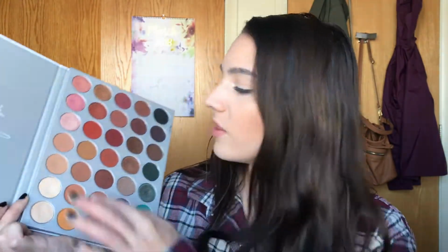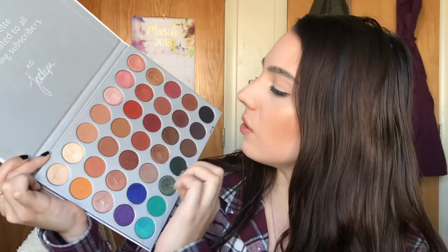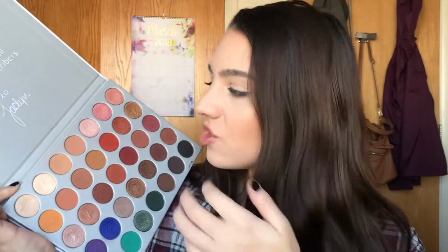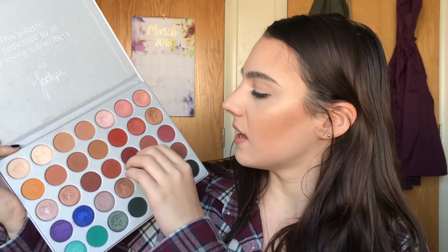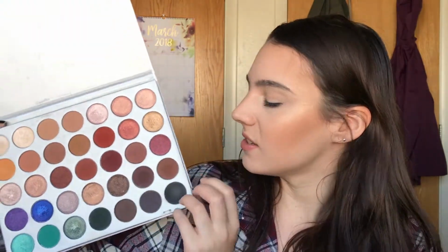It is her 35 shade palette with Morphe, and she created this all herself, and she put all these colors together. Everyone needs this palette, and here's why. Obviously you can tell that it has every shade you need. You have your transition shades all in this area, and you have your more bronzy shades, and then it goes into the more red and orange shades, and then it gets pinky, and then it goes down into your darker, deeper shades, your browns, blacks, everything like that.